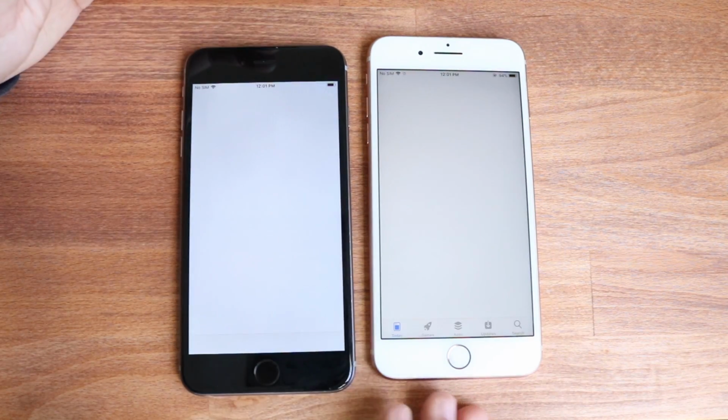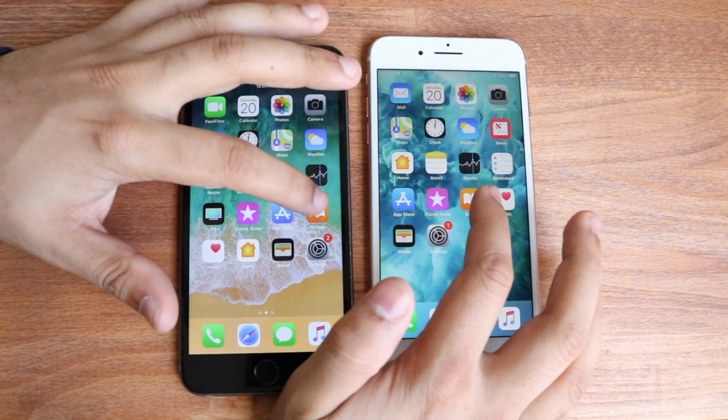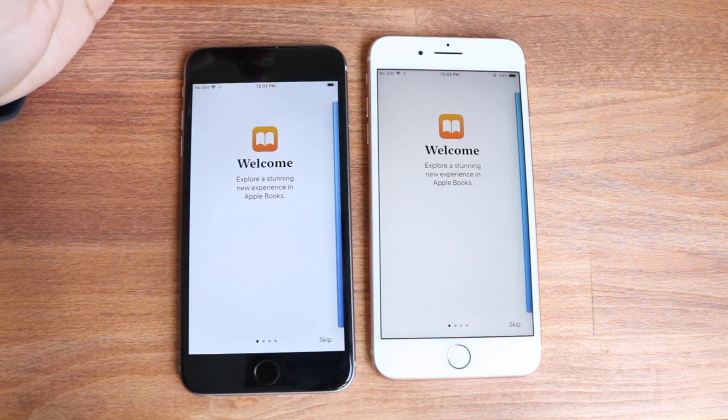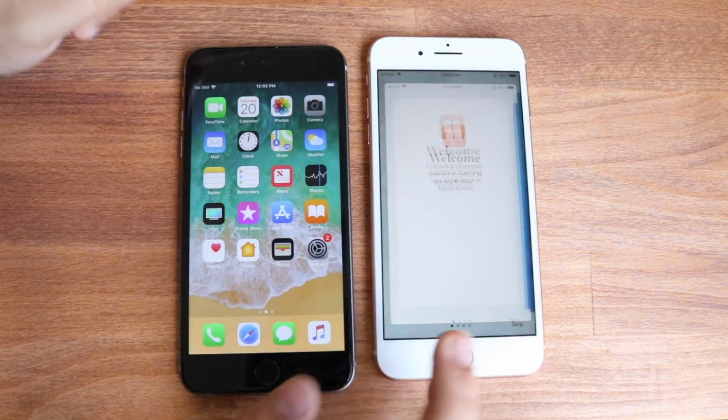3, 2, 1. iPhone 8 Plus was faster there. Thank goodness. Let's do iBooks. 3, 2, 1. And I think the 8 Plus was faster there, but I'm looking at it at an angle. So again, I could be wrong, but I think the 8 Plus was faster there.